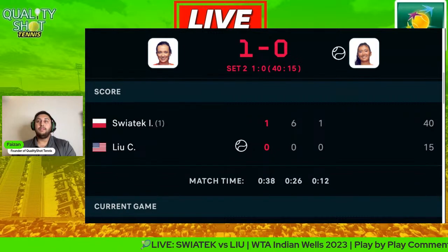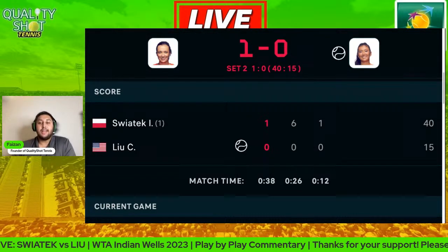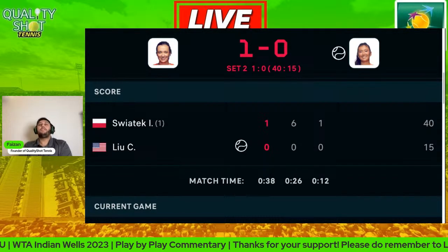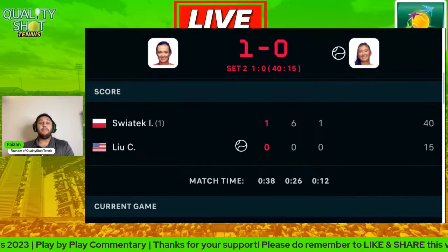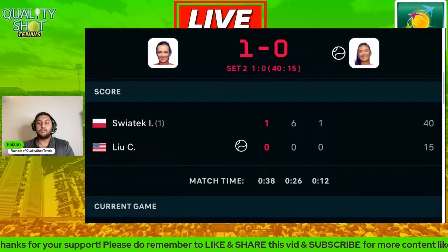Right, serve into the backhand of Swiatek and the forehand again from Claire Liu, letting her down. It's let her down so much, the forehand. So many forehands into the net. She just dumped them in as well on the back foot. It's just crazy.